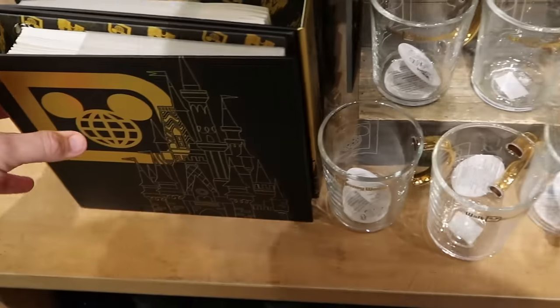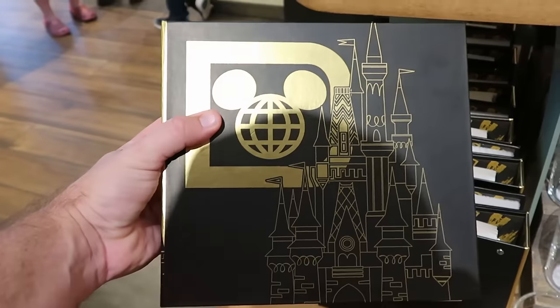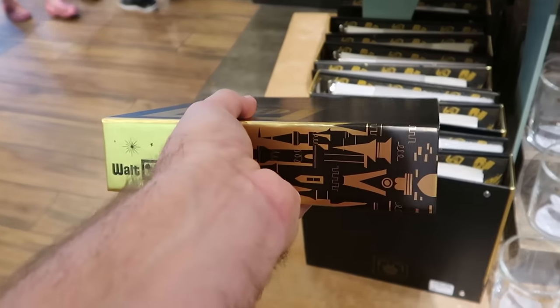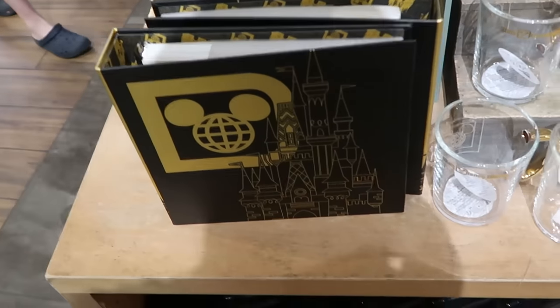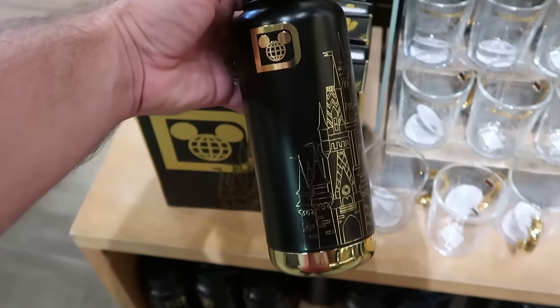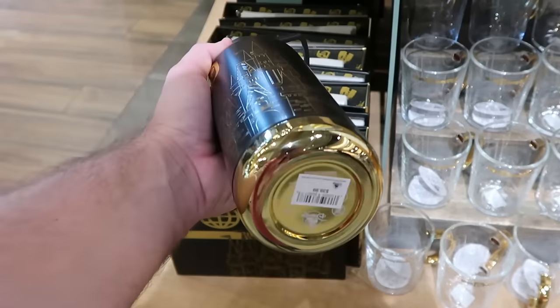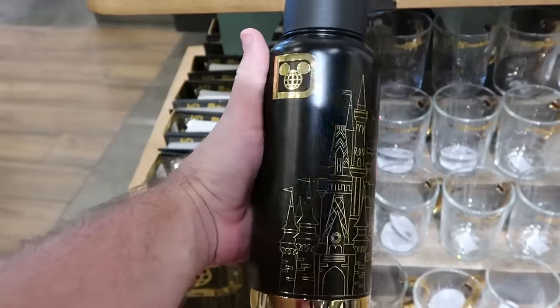And then right next door is a brand new photo album. Again, all the gold looks incredible with the black. You have a Cinderella Castle on the side here as well. This photo album's $25. And there's even some brand new drinkware part of this collection. Look at this again with your gold Spirit Jersey logo, Cinderella Castle. This guy here is $40, but it's a very, very nice quality cup.